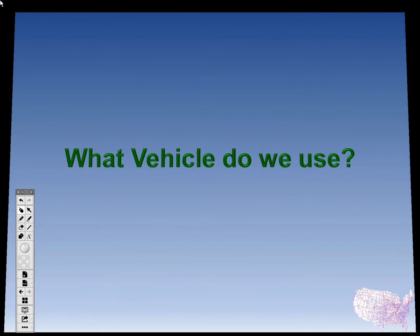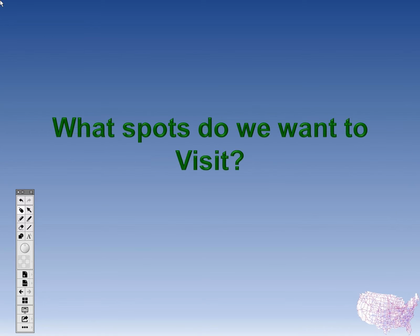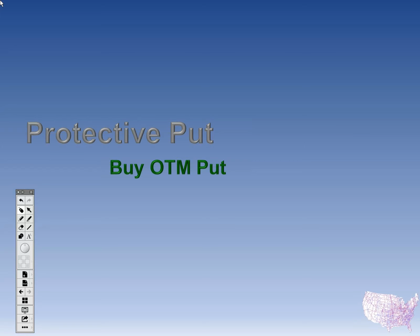All right, so what vehicle do we use? Well, we talked about this. We're doing the protective put. All right, so where do we start? Well, if you go online, they're just going to say protective put. You buy an out of the money put. Now, the only difference between a married put and a protective put is that a married put is implemented when you buy the stock. All right, a protective put is added on to your stock later.